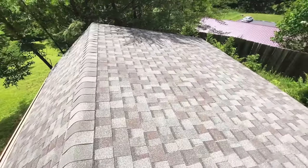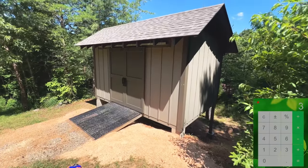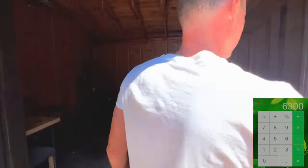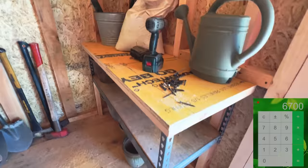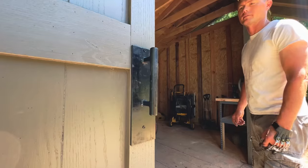And that's it, the mower barn is done. But was it really free? Not exactly. If you figure we had an average of 4 men for 5 working days, plus the cost of shingles and paint and barn door hardware, it really came out to about $6,700, which is really pretty fair for a structure like this in today's market.